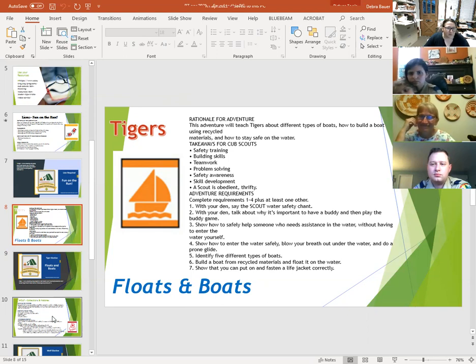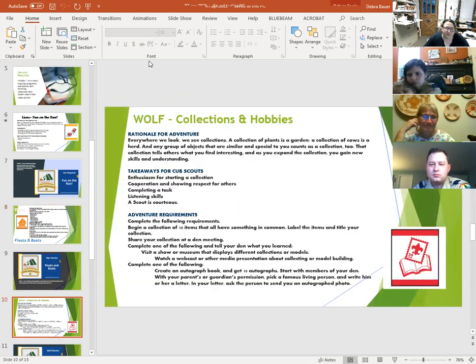Okay, so moving on, for Wolves, this month I picked the collections and hobbies. Anybody worked on this one? Matt, did you say you have Wolves? Okay. I do have Wolves, and we haven't done this one.